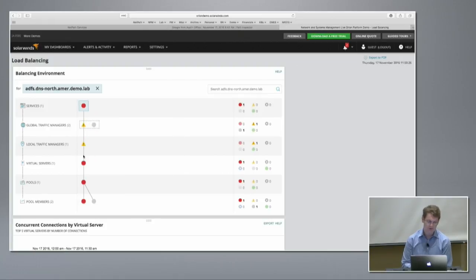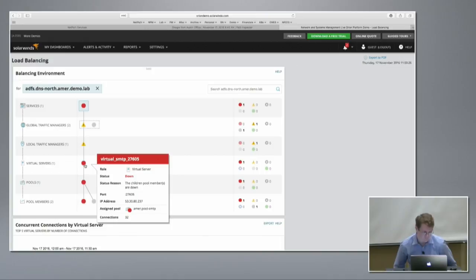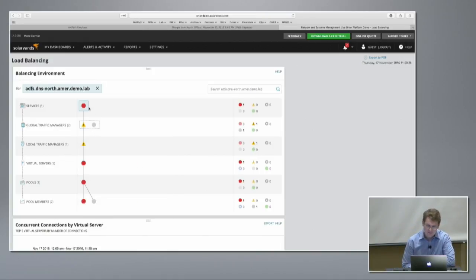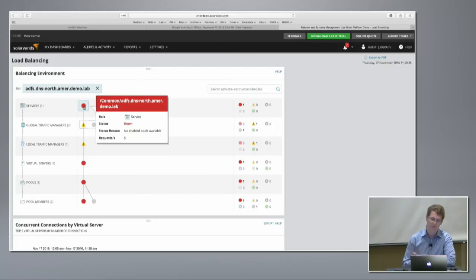He has a local traffic manager, a virtual server. There's a single pool, and that depends on 2 pool members. And of course, each of these components perform a separate function, so you should have the right data for that. So this is a service that's down. It's down because there's no enabled pools available. It's getting 5 requests per second.